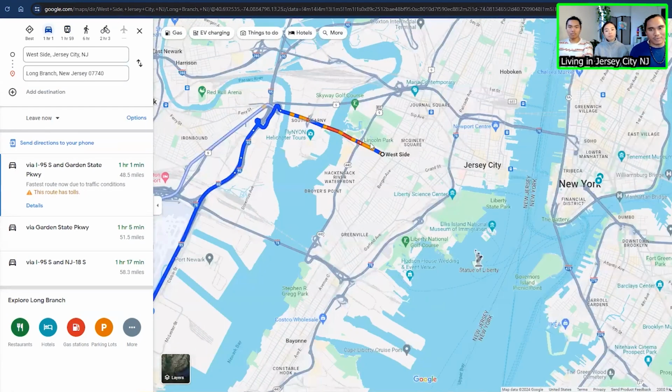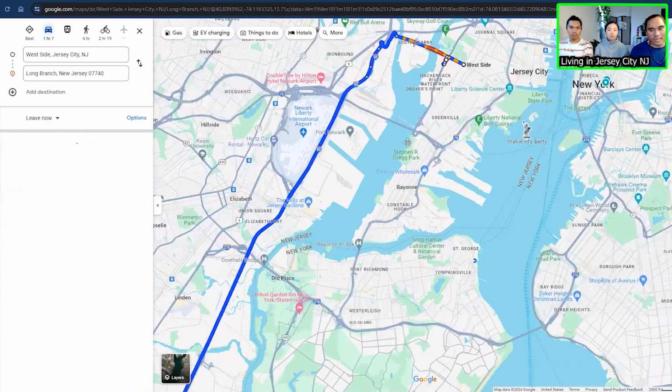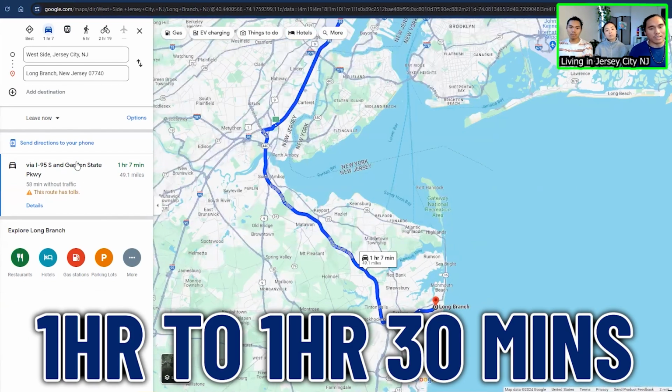One of the best things about living in Westside is because it's just right off the highway from 440 into 1 and 9, which takes you all the way down south to Long Branch Beach. So you can take the Garden State Parkway there. There's going to be a toll, and it's about an hour, maybe an hour 30, depending on traffic.